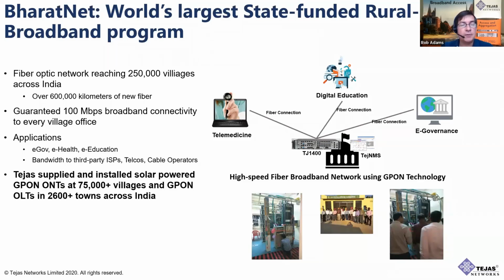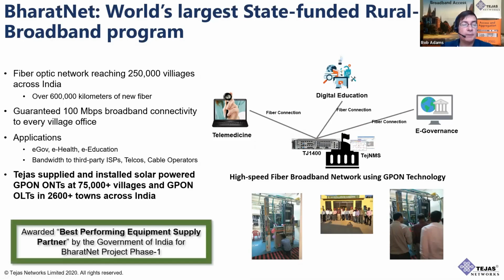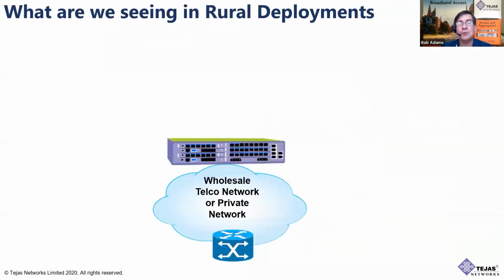We finished up just before COVID, at least the first phase, the first 75,000. And then we've got a bunch of others that we're going to roll out. And for doing this, we actually got an award from the Indian government for one of the best equipment supplier partners that they have. So hopefully we can be yours too.